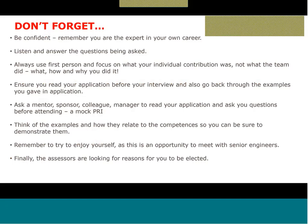So just some tips to remember. Be confident. Remember, you're the expert in your career. It's all about you. Listen and answer the questions being asked. Don't go off on a tangent. Always use first person and focus on your individual contribution, what it was, and not what the team did. And don't beat yourself up if you say we, just go back to I was part of the team and my specific contribution was.